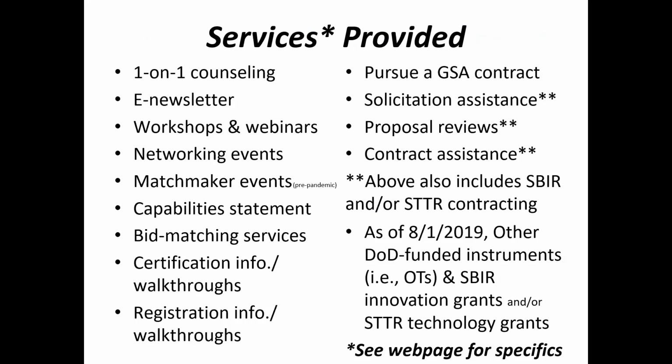So this slide just shows probably about half of the services in the program. On our website, on our homepage, there's a more extensive list that goes into more detail and more specificity about each one of the services. But looking at this slide, there are three of the services that really come into focus, which is the subject of this training. One is solicitation assistance. The other one is proposal reviews. And the third one is contract assistance.